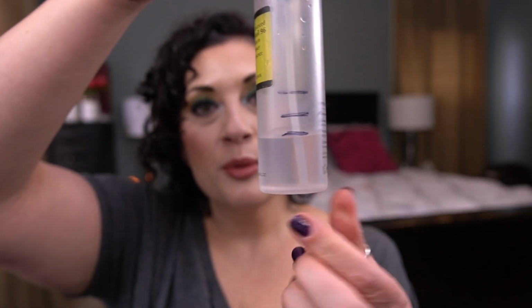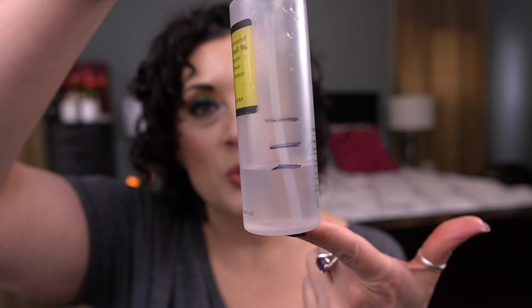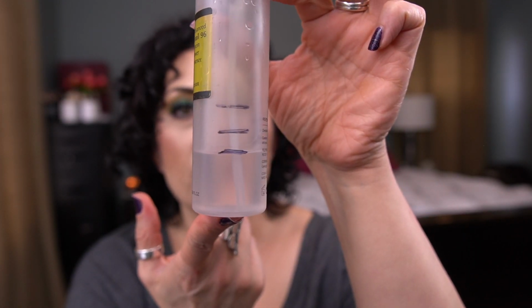Okay, for the letter X, I have the CosRX Advanced Snail 96 Mucin Power Essence. I was a little concerned about how well I was going on this one because I have not used it very much, but I feel pretty good about my progress. It seems fairly consistent. A little bit less than last month, but last month was a shorter month. It was February. So it's probably going to take me another 3 or 4 months to finish this.